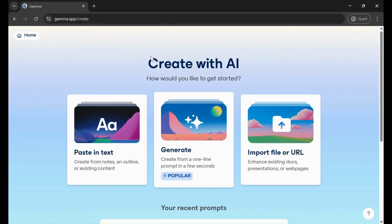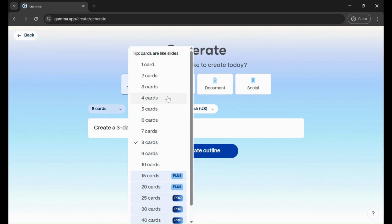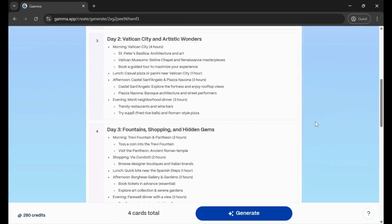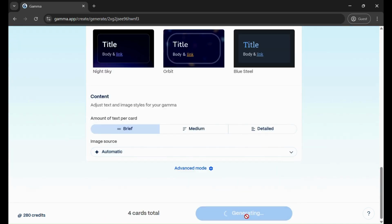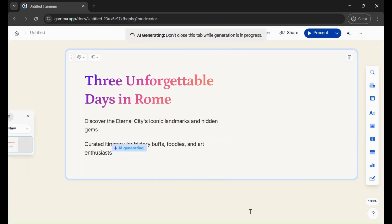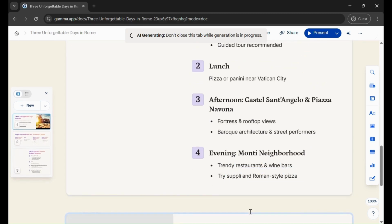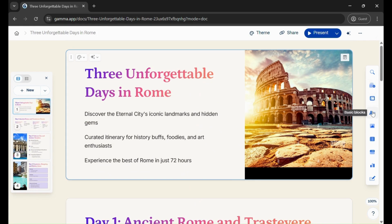Let's talk features. First, AI-powered creation. Just type your idea, and Gamma builds a complete deck for you in seconds. Next, responsive design. Whether you're on desktop or mobile, your presentation looks crisp and clean. And don't forget embeds and interactivity. Add videos, websites, charts, forms, or even live polls right inside your doc.